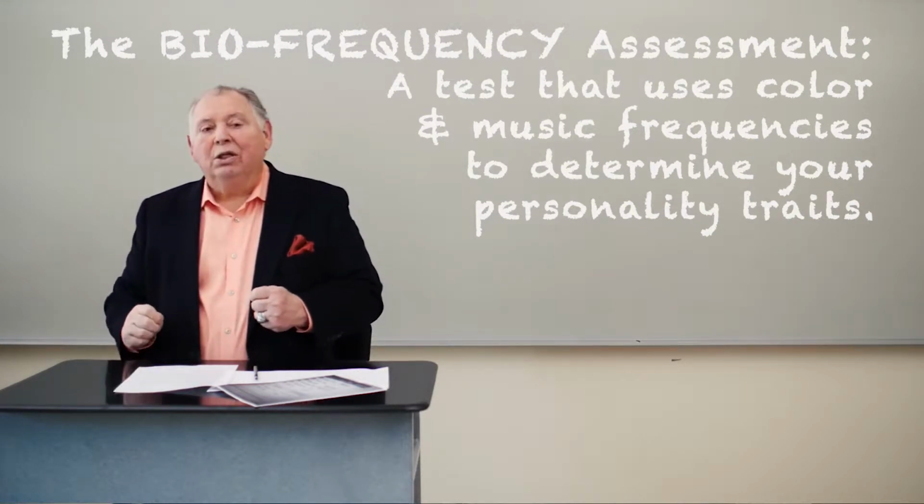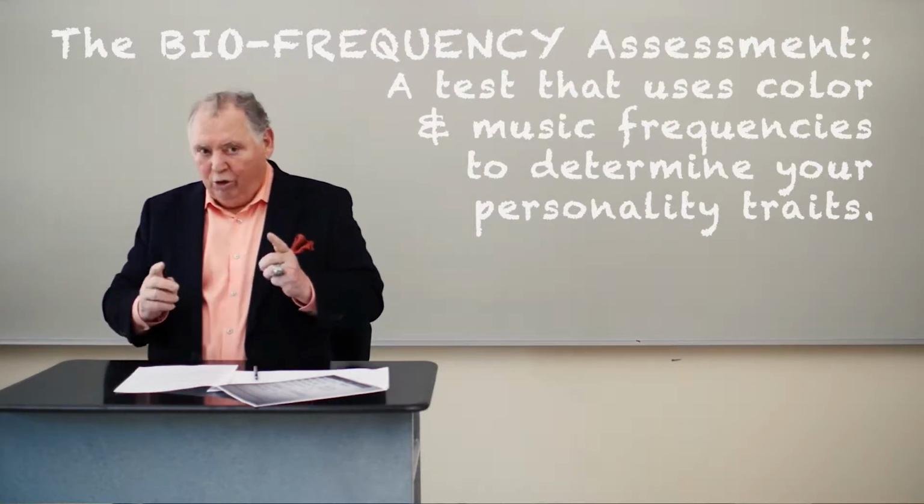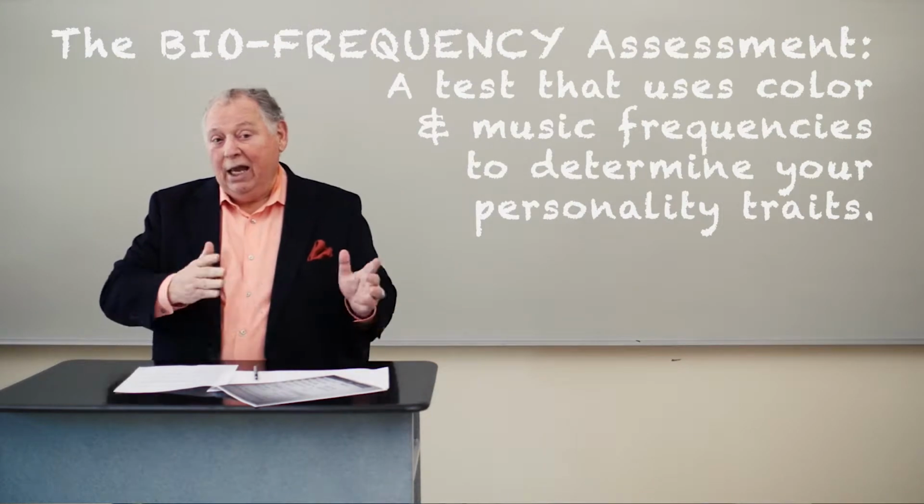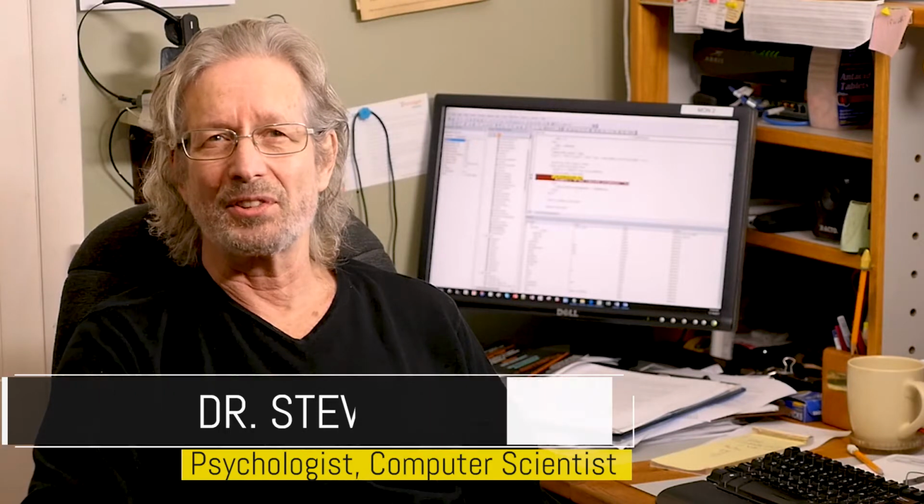The second part of this is called biofrequency. It's part of the biogenetic plan. Now, the difference between the DNA and the biofrequency is that the biofrequency assessment is based on color and music frequencies. It is really kind of an innocuous, not a very difficult thing. You answer a series of questions, associate different colors with those answers, show preferences to types of music. Very, very effective, extremely accurate when it comes to character profiles.